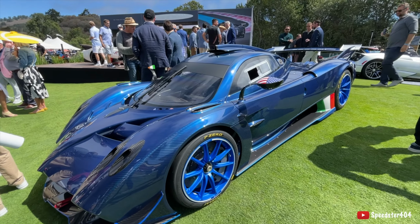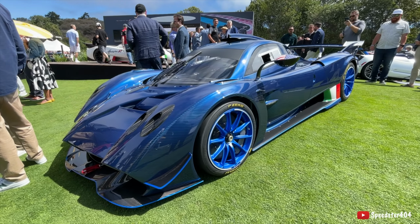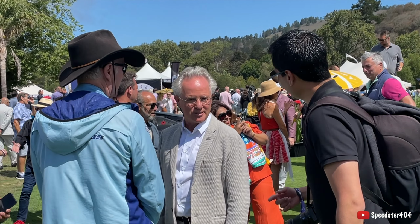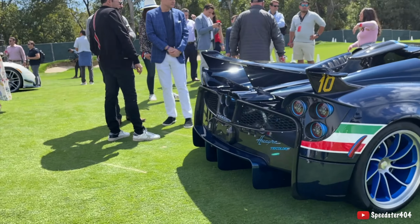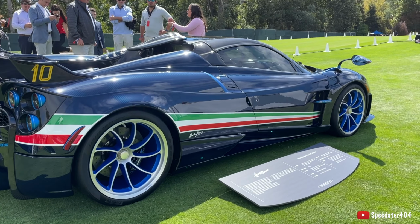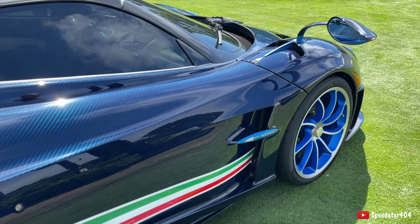You who parked here on property have the chance to enter your car just by driving onto the parking lot. And we have Mr. Pagani, Horacio Pagani. The Huayra Tricolore version of it. Very cool.